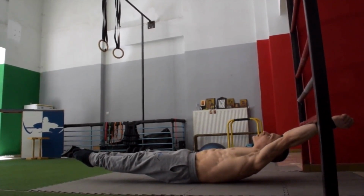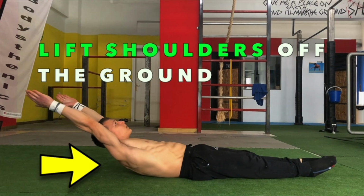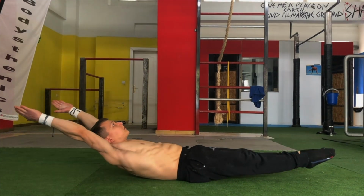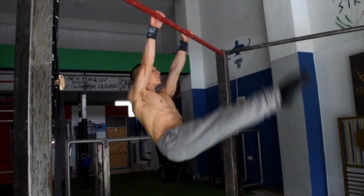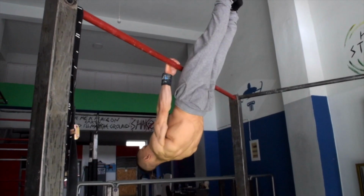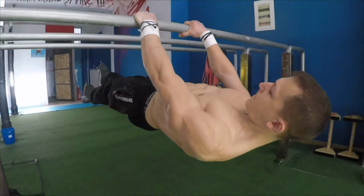Number 9 is the hollow body. The hollow body is more of a function than it is an exercise. To remain hollow essentially means to keep your body in a tight, compact unit. We practice this with simple exercises such as the plank, boat, candlestick, and hip thrusts. These various training techniques help improve your ability to maintain hollow form in order to achieve that perfect line we're looking for in our skills.